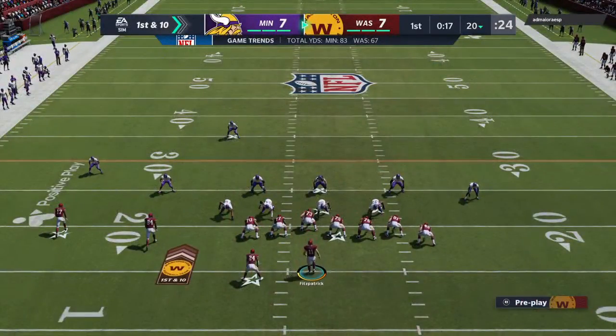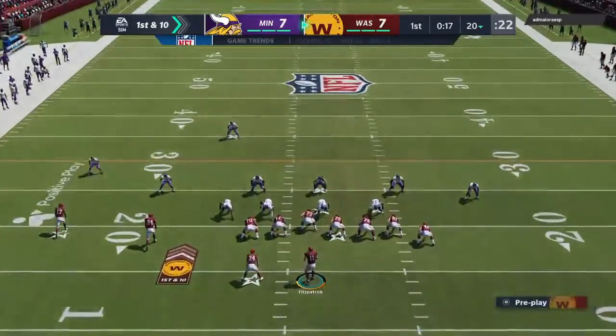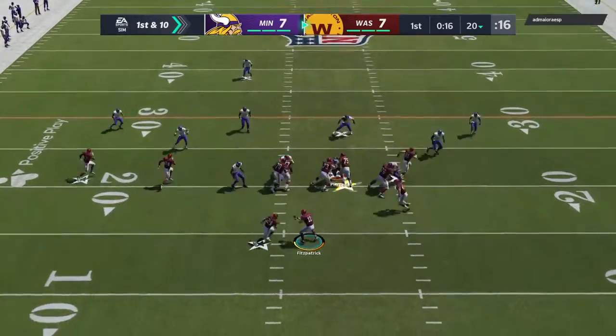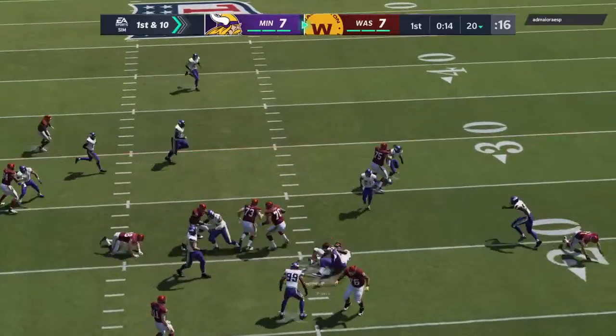Washington offense at the line and ready to roll. After the long touchdown drive we just saw, you wonder if maybe that's taken a little of the wind out of this offense's sails, because they had it going pretty good last time too. Had to sit over there for a little while, didn't they?